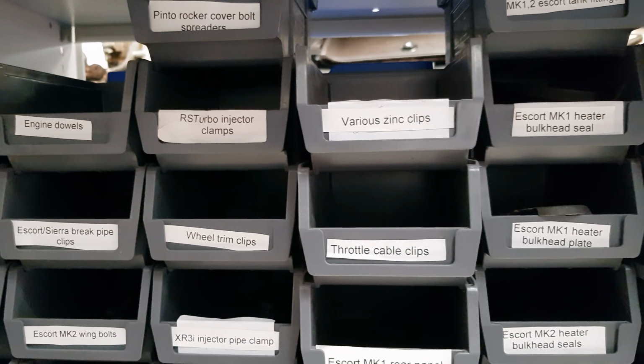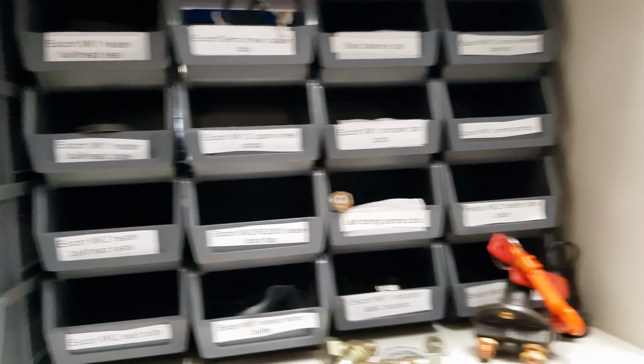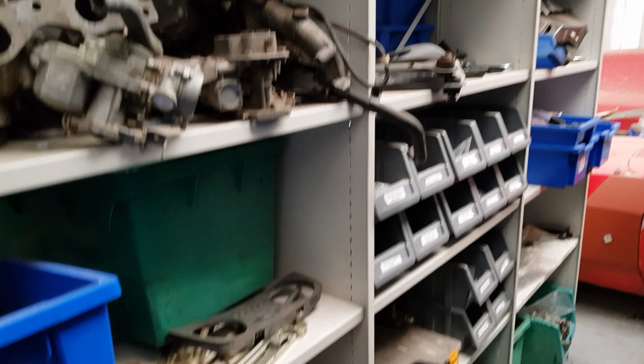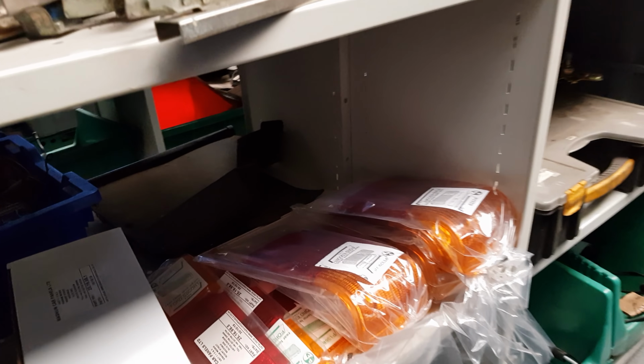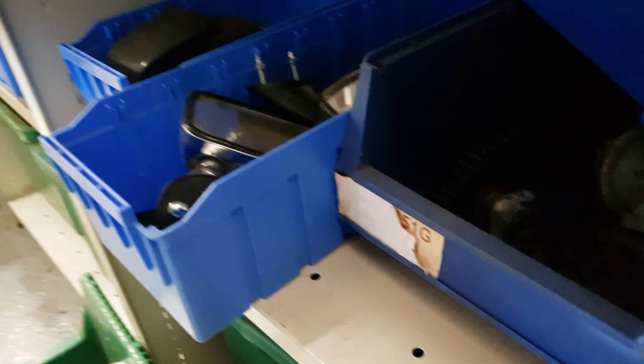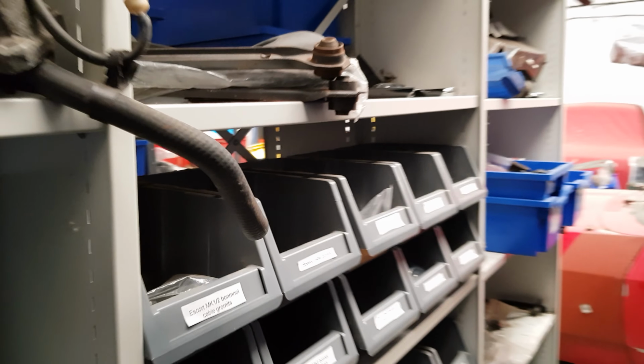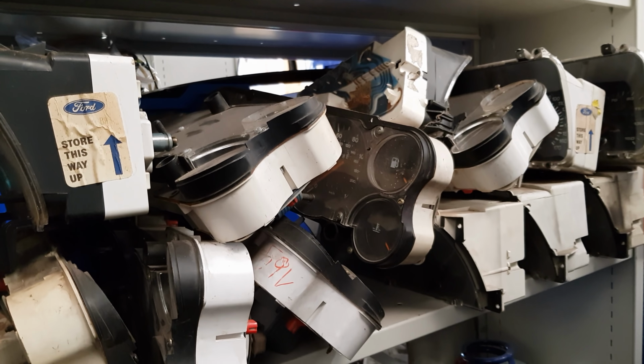It's just shelf after shelf of parts, all labelled up. RS turbo injector clamps, various zinc clips. This is organisation. I can't wait to come back when it's all sorted as well. He's still moving in. Lots of lights. Little wing mirrors. Speedo cables. Instrument clusters.